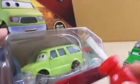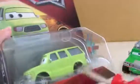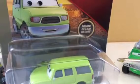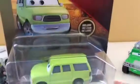So, this did have a pretty bad quality right here. This blister was a pretty bad quality. It was all scratched up. But I wasn't planning on keeping this in the package. I was planning on opening it for review, so it was perfect.